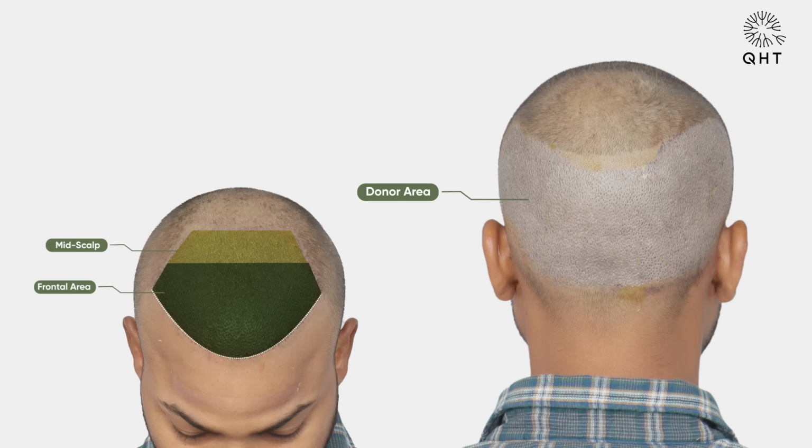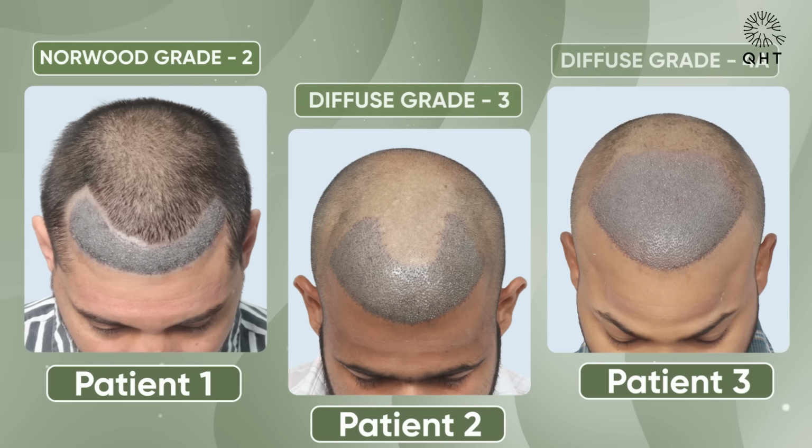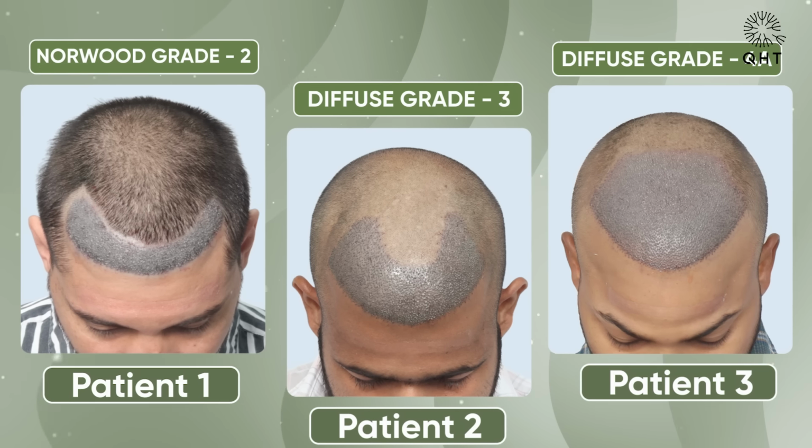Through this precise approach, each patient's graft was implanted according to their unique baldness grade, ensuring balance and long-term density retention.